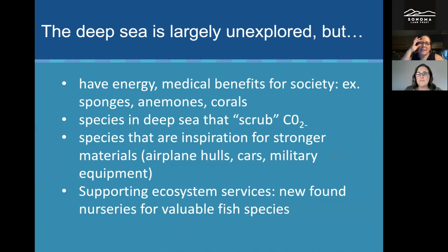And while the deep sea is largely unexplored, having 75% of our planet's ocean, what we do know about it is that we have incredible connections to it, and there's a lot of value to it. For humans, there's a ton of energy and medical benefits for society, especially within sponges, anemones, and corals. These soft sponges and corals I was telling you about have this incredibly potent medicine that's part of their protection, and humans have explored and learned how to make medicines from them to help benefit us. So there's quite a bit of research that's been done in that. In fact, a couple of them have been important for COVID. I believe remdesivir, one of the COVID treatments, is actually derived from sea sponge. So it's just really amazing to think of those connections.